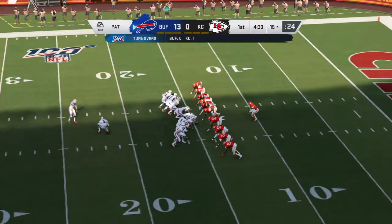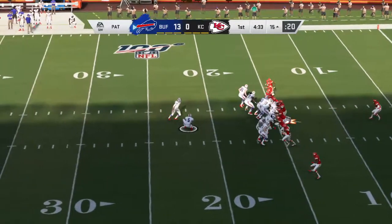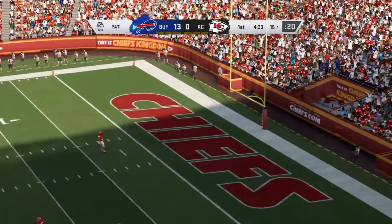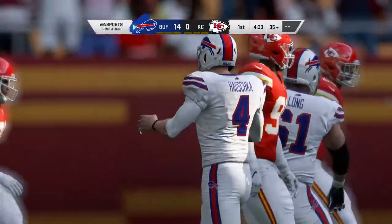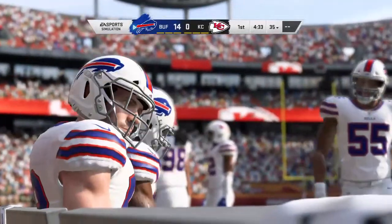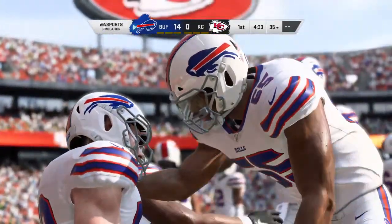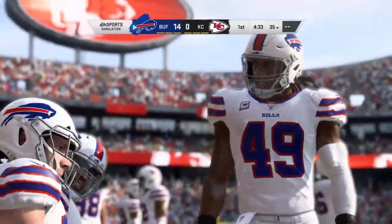Hauschka now for the extra point. And it's good to make it 14-0. A heck of a play there defensively, getting the interception, navigating his way into the end zone for the touchdown.